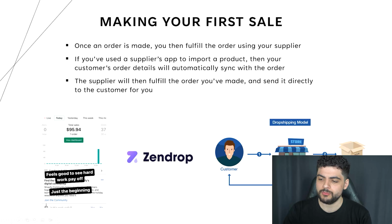Then the supplier will get it, because we've used the Zendrop app. Say for instance, we're using Zendrop. All the customer's details will be in the order. It will automatically be used on our supplier through Zendrop. You don't have to put it in manually. It's all done automatically. You just have to pay for the product, $10. They'll ship it directly to your customer.